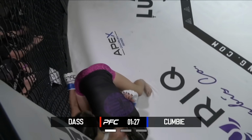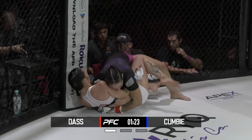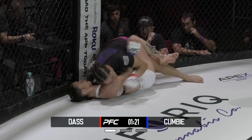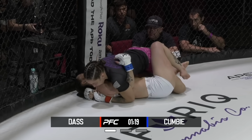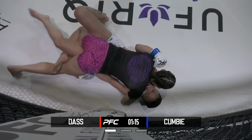Almost. She gets her down. And there in that seated position, that takedown is complete. Nice body lock here, and good job at keeping herself in between the cage and her opponent there, so she can still work. She's already opening up with some ground and pound.